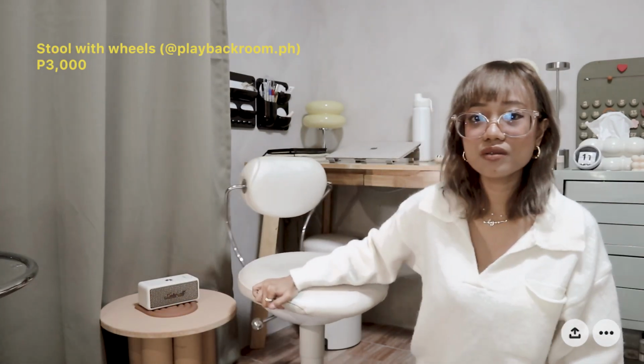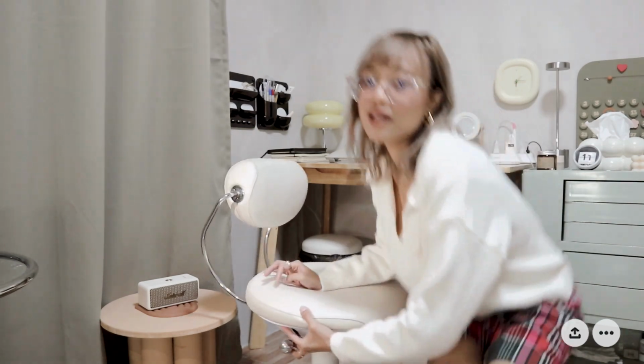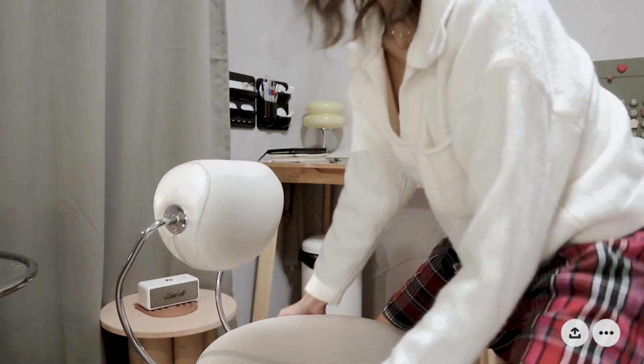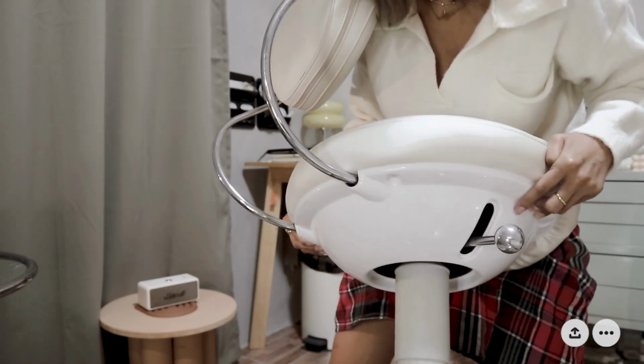Meron siyang gulong. And I super like this. Ito yung pang move-move niya kasi mag-workout na tayo, guys. Ayan. Ito yung bilog niya. So, ang cute. Ayan, bumalik na ako sa frame. Ayan, hindi siya like super comfy nung mga computer chairs na nabibili natin sa market. Stool with a mini comfort. Kasi may sandalan siya. So, ayun.